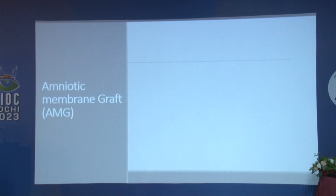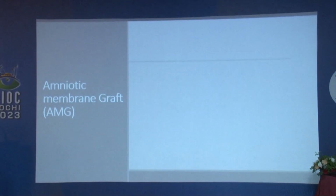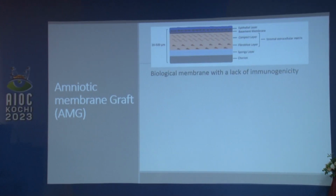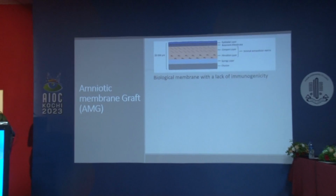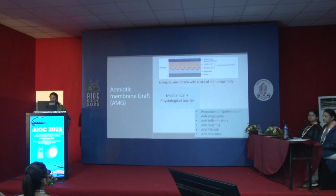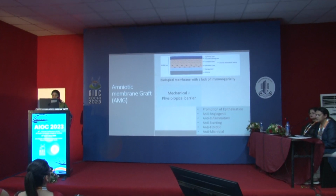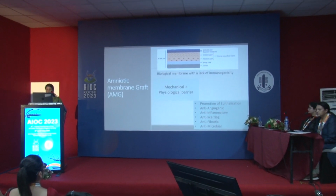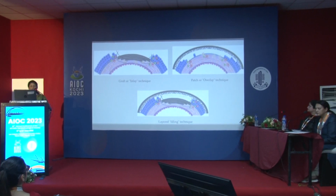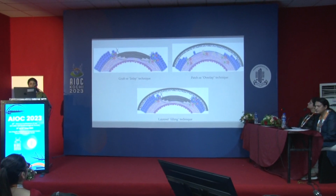Second one is amniotic membrane graft. This is one thing without which we cannot think of any ocular reconstructive surgery or any ocular surface surgery. This is a biological membrane which has no immunogenicity, and it has both a mechanical and physiological barrier. It has several properties like epithelization, anti-angiogenic, anti-inflammatory, and antimicrobial. So there are various techniques available for AMG application.